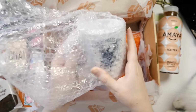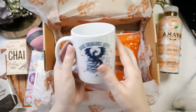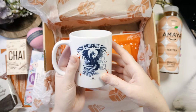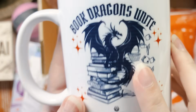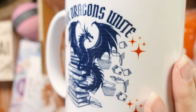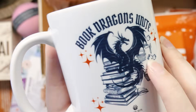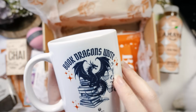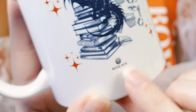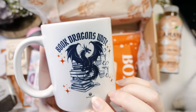We've got another mug and that makes me happy because you can never have too many. Book dragons unite. Oh, that's so cute. Oh, the printing on that one's a little funky, actually. Maybe the camera's not picking it up as much as my eyeballs are, but hopefully you can see it. There's kind of a stripe through the dragon. I don't know if that's an issue with the artwork. The BookBox logo is a little fuzzy too.